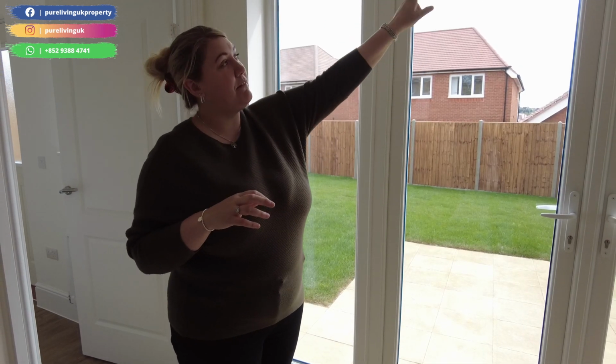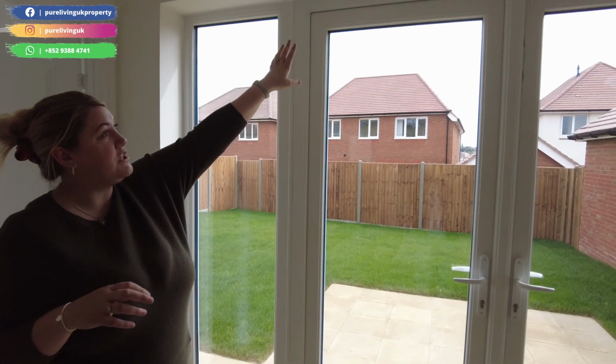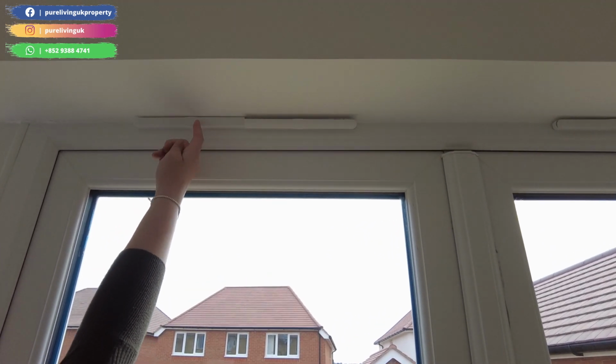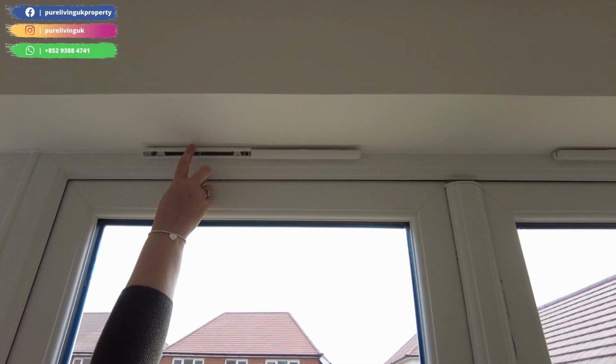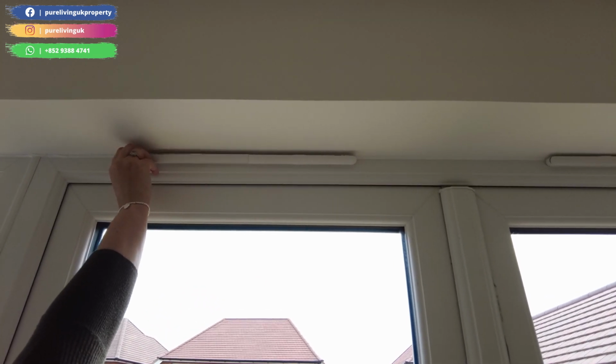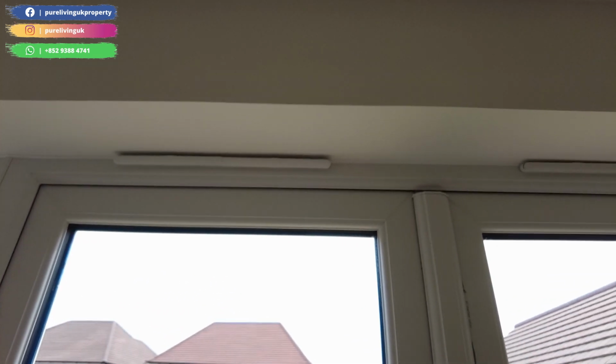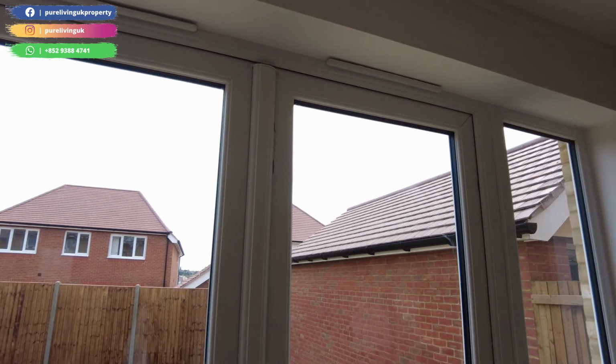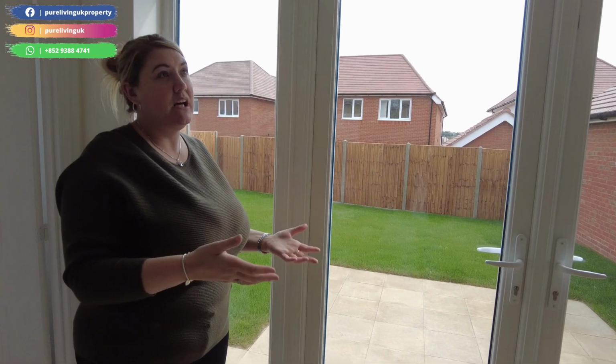You will notice above each of the doors and each of the windows you have these trickle vents. So that is them open, that's them closed, and you can also open them from the bottom, so it depends how you prefer the look of them. We recommend leaving them open all year round if you possibly can. The more you ventilate the property, the better it will be.